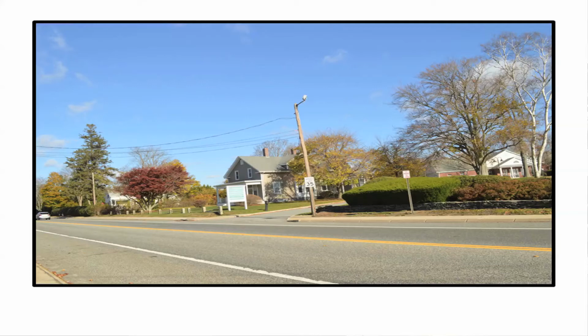Don't tell the state about being a toll road. Right. Pardon? Oh, yeah, I know. I know.